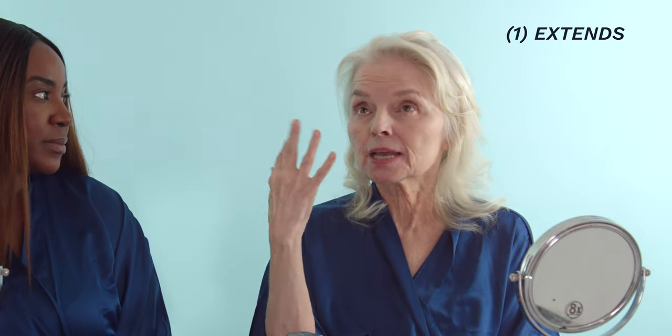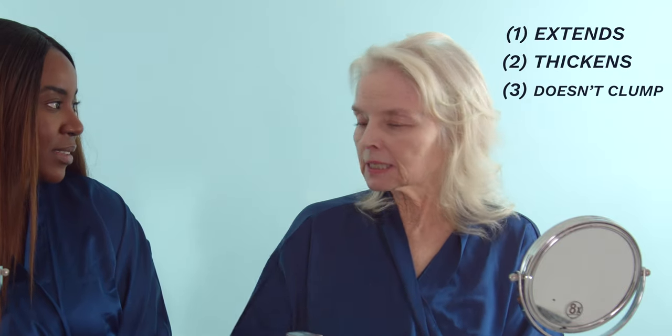So I've been talking to Aneth and I told her City Beauty just launched a new mascara. So this is her first time trying City Beauty's Beyond Mascara. Go ahead and tell us what you look for in a mascara. I'm always looking for three things: to have something that extends my lashes, thickens them, and doesn't clump.